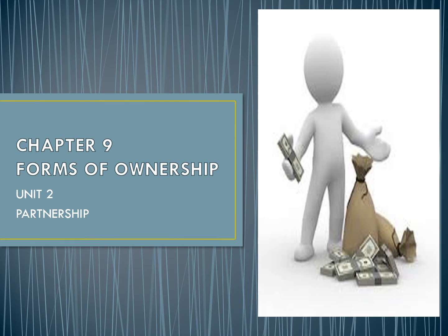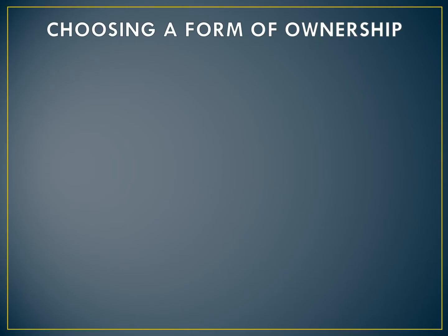Today we will look at Chapter 9, Forms of Ownership. This is Unit 2. We will be looking at partnerships. Choosing a form of ownership.